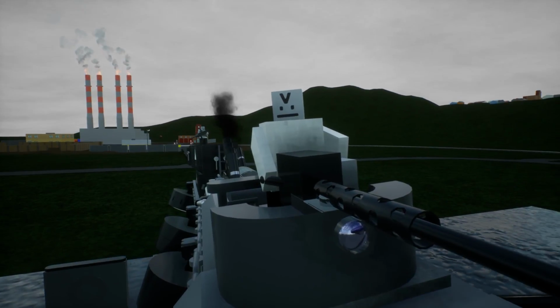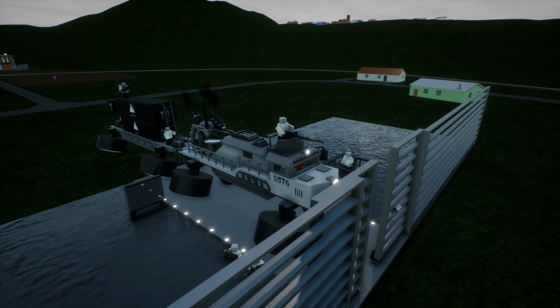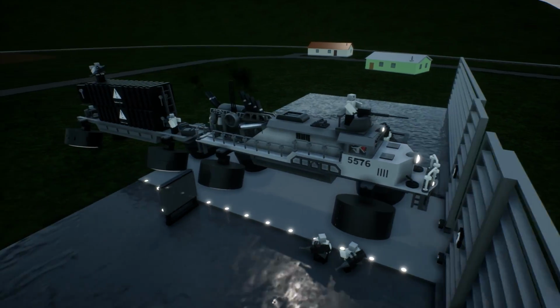Also, I like the whole gunners and stuff. Did those work? Can you fire? I believe so, yes. That's pretty cool, so you can defend the train.